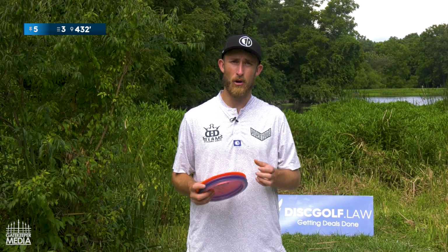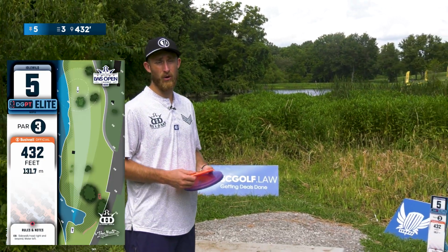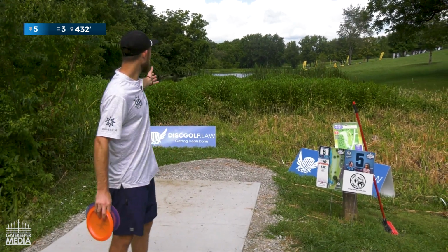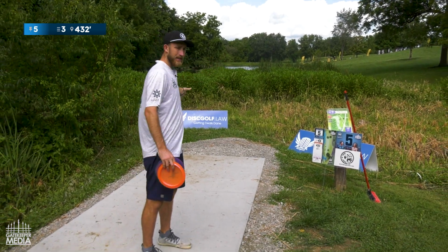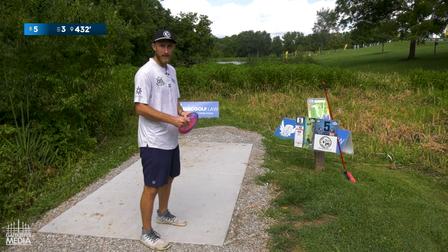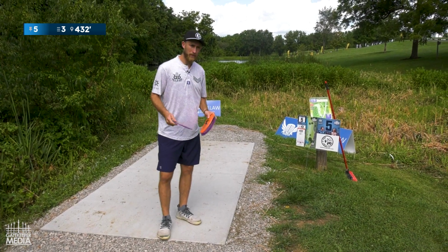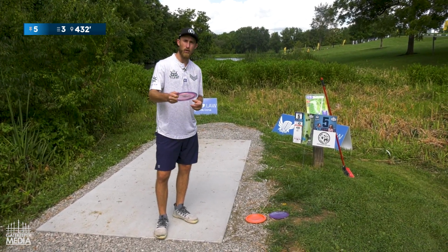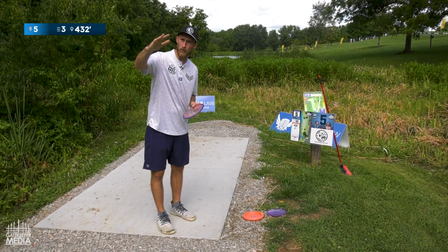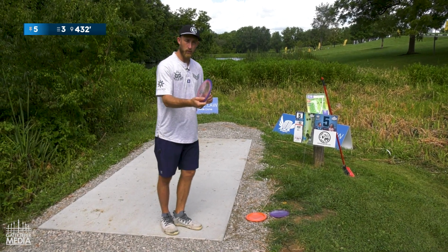All right, hole 5, we got a par 3, we got 432 feet. We got the lake on the left. This is a tricky hole. I would say this is probably as close as it gets to a bonus birdie, just because of how close the basket is. We got wind, we got the side slope. If you lose your disc left of the basket at all, it's gone forever, unless someone finds it, which happens out here. But I think this hole's hard because it really takes your perfectly broken in distance driver, not super overstable, but a little bit broken in where you can get some glide first and then stable out. And that's this cotton candy enforcer for me.